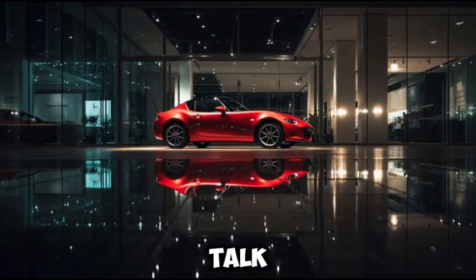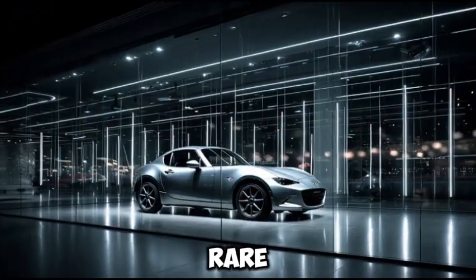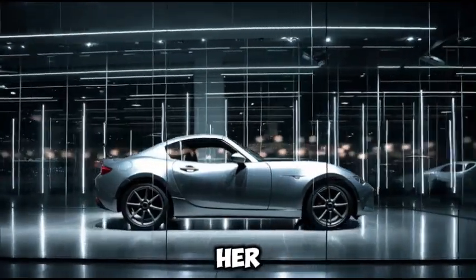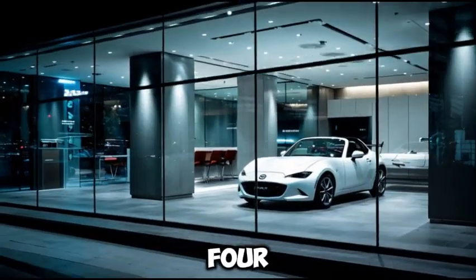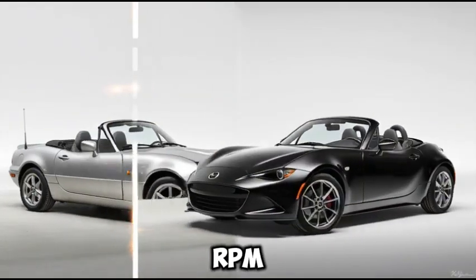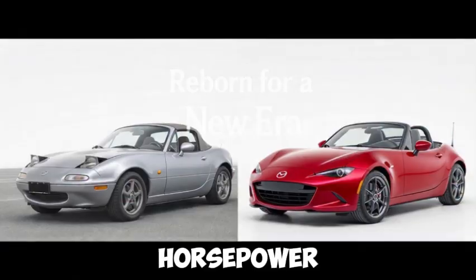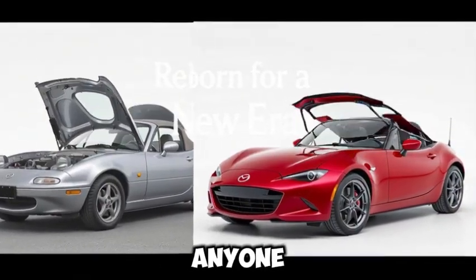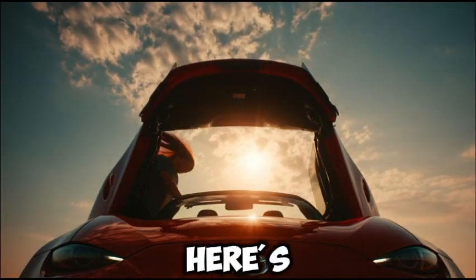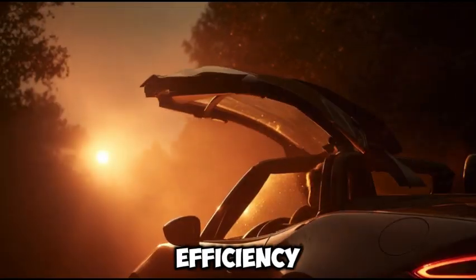Now, let's talk about what makes this thing tick. Pop the hood and you'll find something increasingly rare these days, a naturally aspirated engine that actually loves to rev. We're looking at a 2-liter, 4-cylinder power plant that screams all the way to 7,500 RPM. And listen, I know what you're thinking. Only 181 horsepower. That's barely enough to excite anyone in today's world of 700 horsepower SUVs, right? But here's where you'd be completely wrong. This engine is a masterpiece of efficiency and character.